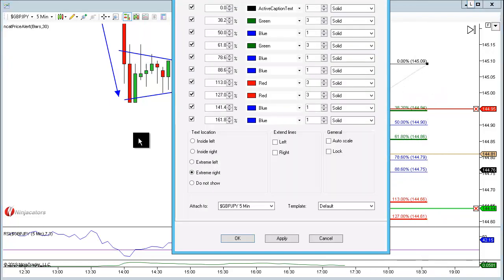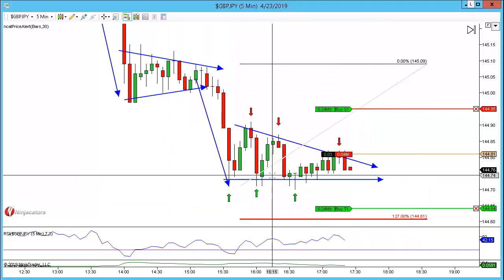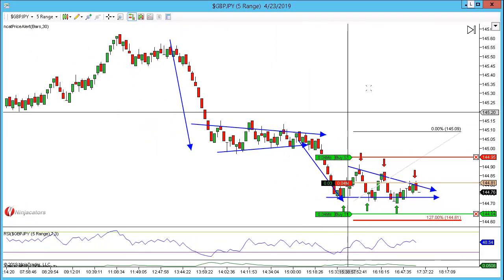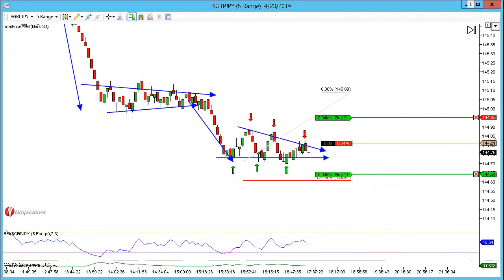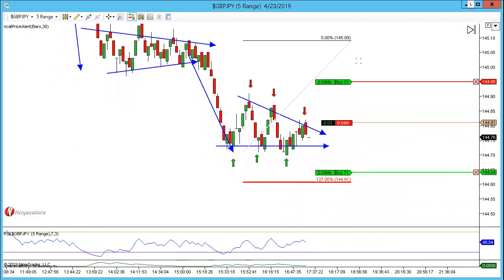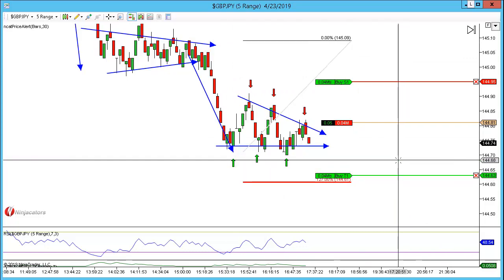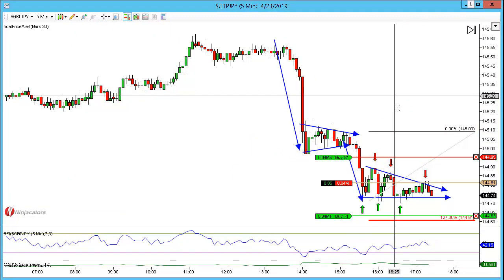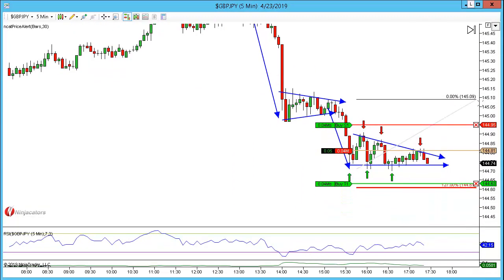And just let me put on this 127 fib. Looking like that. I'm just going to drop to the 5 range a second, and I'm looking at where the start of the pole comes in. Yeah, I've got it up there, so I can save an extra pip there. Okay, let's go back to the 5 minutes. So I'm front running by 2 pips for that 127 fib.